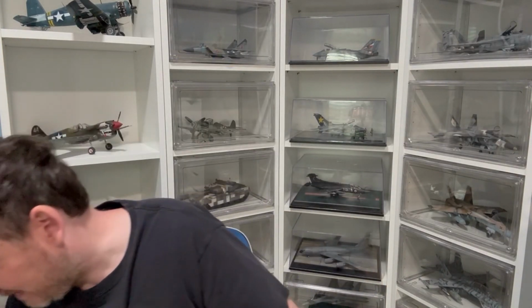For some reason I can't close the box. What is this? There we go. All right, so that's the F-16. Seen it tons of times, nothing fancy or new.